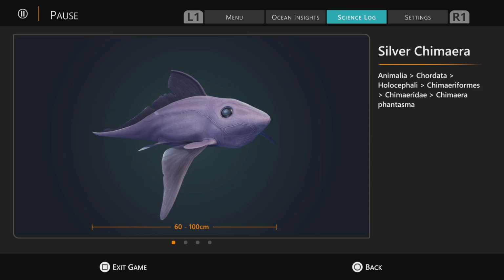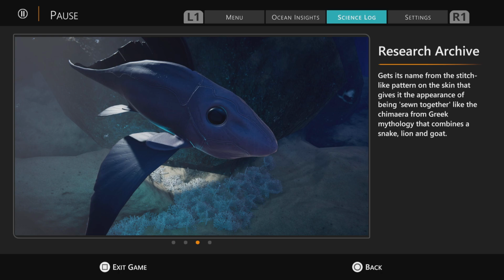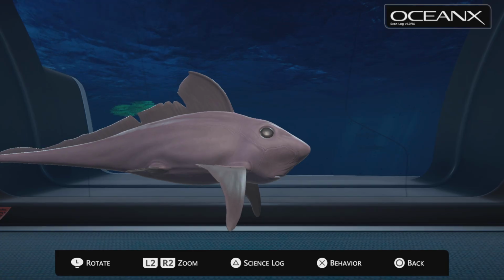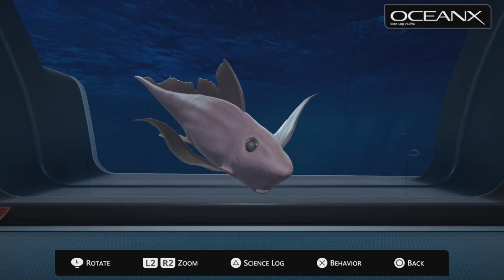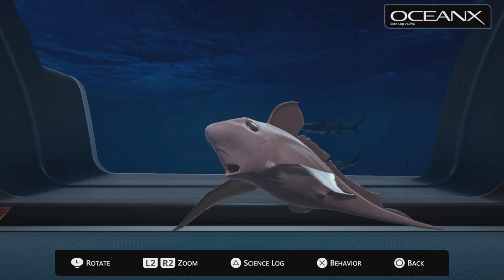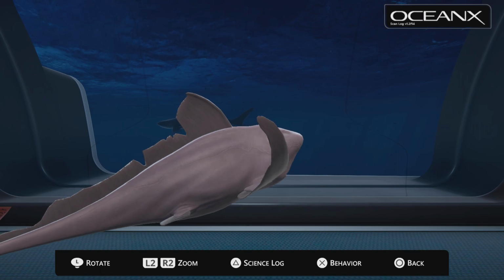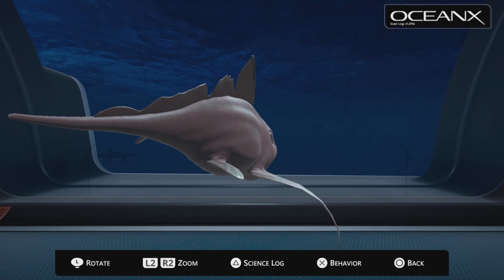This is the Chimera phantasma, seen in the Twilight Zone, pretty close to the Sunlight Zone. Gets its name from the stitch-like pattern on the skin that gives it the appearance of being sewn together, like the chimera from Greek mythology that combines a snake, lion, and goat. Wow, that's interesting. You see the stitch-like pattern there that makes it look a little bit like a Frankenstein's creature? That's really cool. It's an easy to miss feature that's really noticeable once it's pointed out.